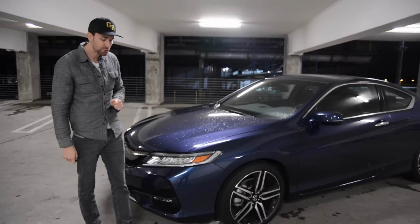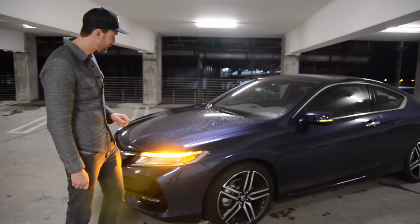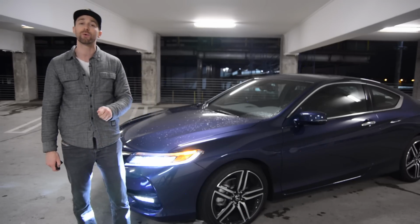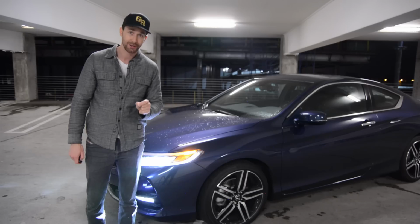Now, before we move to the interior, I just want to point out the all-LED headlights at both the front and the back. At night, they can be mistaken for a Tesla or a car that costs millions of yen more.